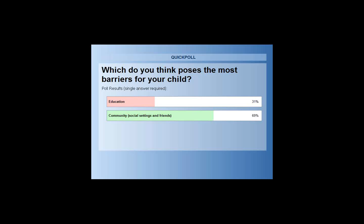So I think it's always about encouraging your child to be independent where they can be, because it can be easy to always rely on other people. But also for yourself, when dealing with schools and social inclusion, is to always think about what is the problem and then what is the solution.